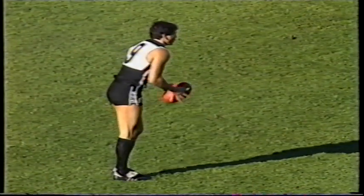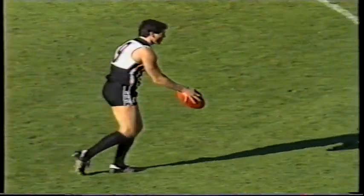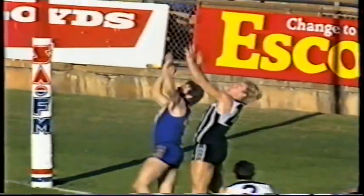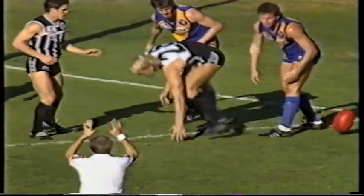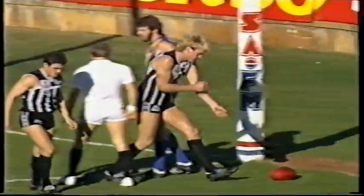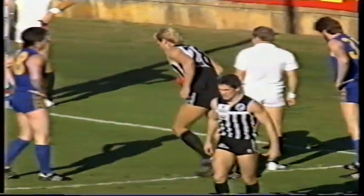Darren Smith wants it in long and fast. And I think O'Brien wants to kick the goal. It's not a bad kick, mind you. He's put it right up into the square. Darren Smith jostling, and he's marked it. He'll be paid, no doubt about that. He is a very strong man, Darren Smith. And he might kick a goal if he wants to. No, he's going to go back.